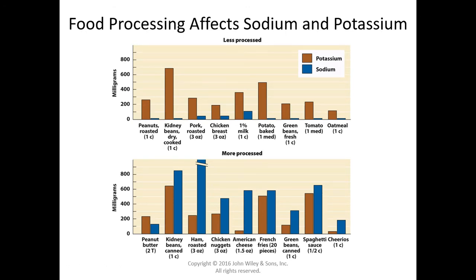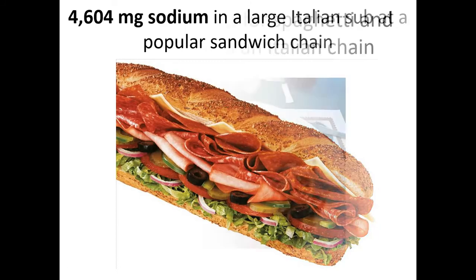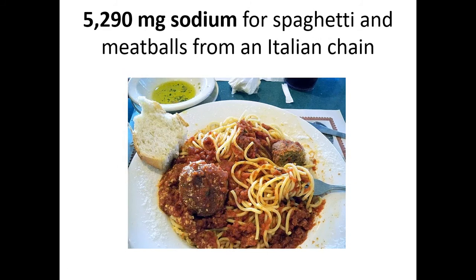And this is the wrong ratio for cardiovascular health. We really need to almost flip these things. Our diet should be higher in potassium and lower in sodium. And yet, the foods that surround us look like this. Take a peek at the amount of sodium in a large Italian sub. Keeping in mind the dietary guidelines are less than 2,300 milligrams, and for people who have high blood pressure or are at risk of high blood pressure, most experts recommend less than 1,500 milligrams. So we see food contents like this and this, double, triple the amount that you should have in an entire day from just one food.